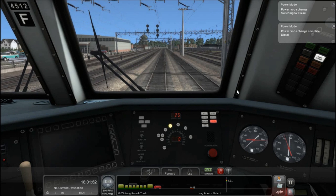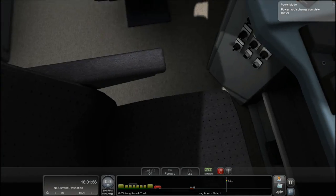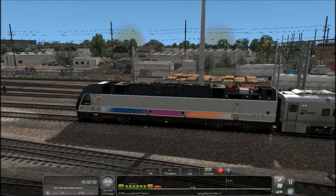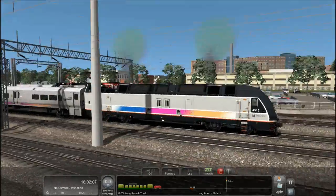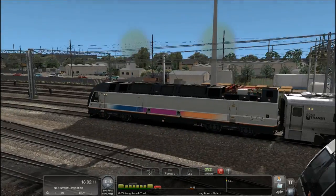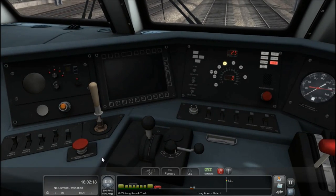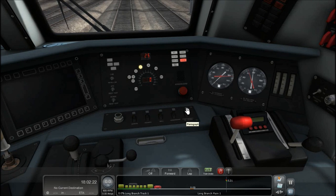Alright, that should not be that fast. That should not have completed so quickly. Huh, it's odd. There should have been a couple minutes of delay for that. I'm going to test this out really quick. So we're going to go back to electric mode for a second here.